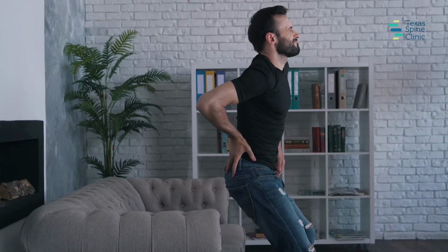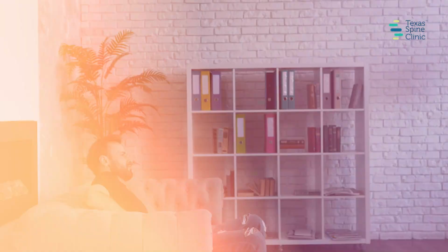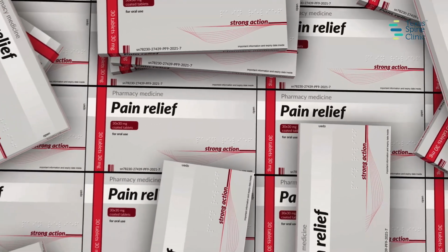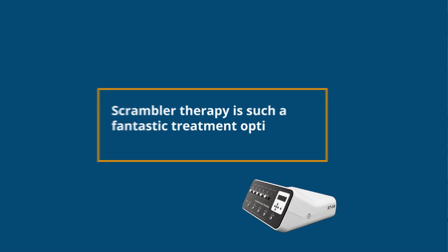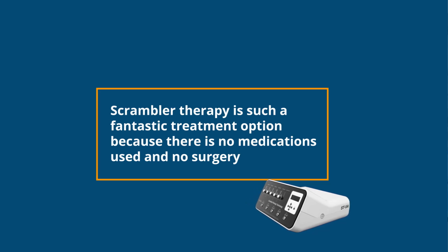Now we get into some of the other types of neuropathic pain, like sciatica, or severe back and neck pain related to pinched nerves in the spine. These are also forms of neuropathic pain. Patients that have had multiple back surgeries and pain management doesn't work anymore. The pain medications, the opioids, the gabapentin, the pregabalin, when these medications are failing to relieve the pain, Scrambler Therapy is potentially a fantastic treatment option, because there's no pharmacologic intervention, there's no medications used, there's no surgery considered.